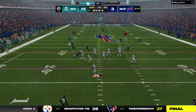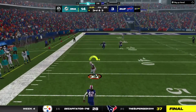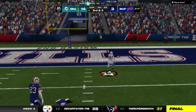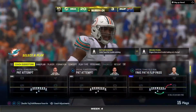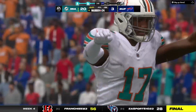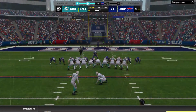On play action, here's Tua, rolling to his left. That is caught. They'll have the first down and more than that, through the middle of the field. And all the way in for a Miami touchdown. Jaylen Waddle, his second touchdown of the game, his third on the year. And the Dolphins have pretty well put it away here in the fourth quarter.